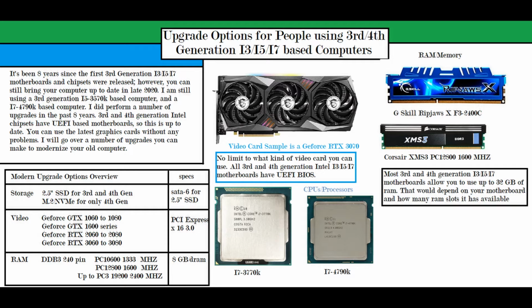I'm basically still using my i5-3570K at home, even for games. And I'm using an i7-4790K based computer for work, using it at home, of course. I did perform a number of upgrades in the past 8 years to keep them relevant.